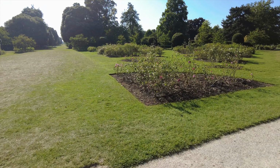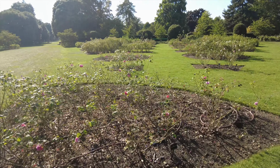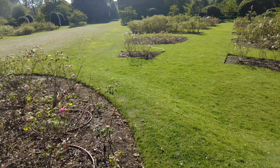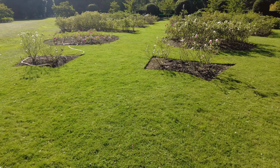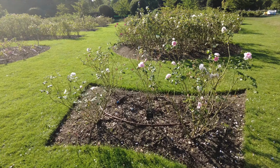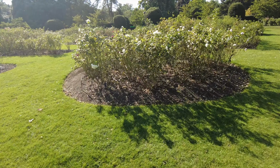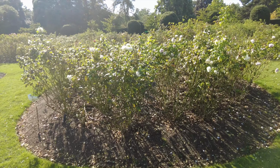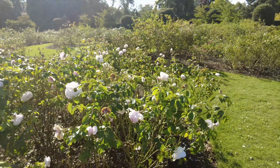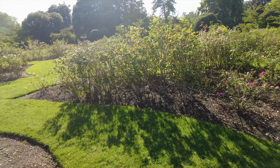Let's take a quick look at some of these rose varieties. They appear to be all one variety in one bed. This is Princess Alexandra of Kent, a David Austin rose. Here's Scepter'd Isle, another David Austin. Tranquility, also a David Austin rose. So it appears that the rose garden here at Kew is a David Austin rose garden.